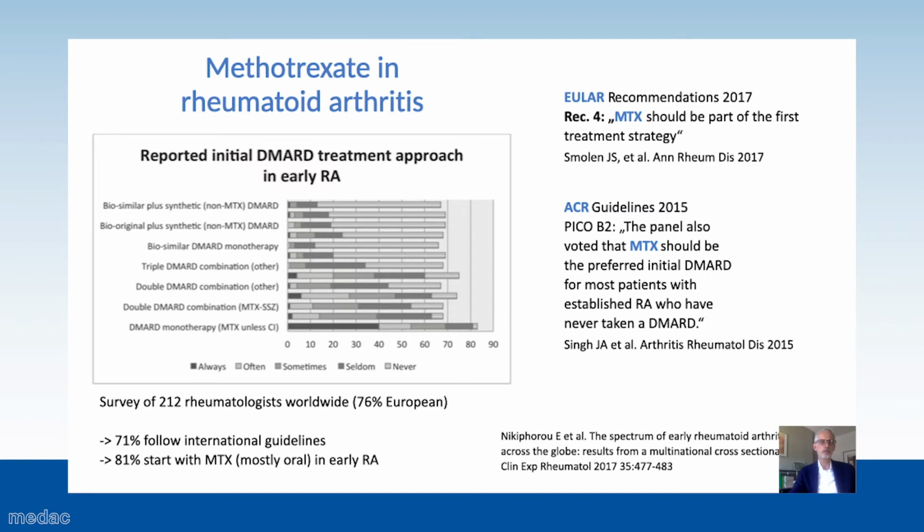There was a recent survey of 212 rheumatologists worldwide, mainly Europeans, and it was found that 71% followed international guidelines, and in 81% they start with methotrexate, mostly oral, in early RA. In the graph on the left side you see that DMARD monotherapy with methotrexate, unless there are contraindications, is the drug of choice in the majority of all rheumatologists.